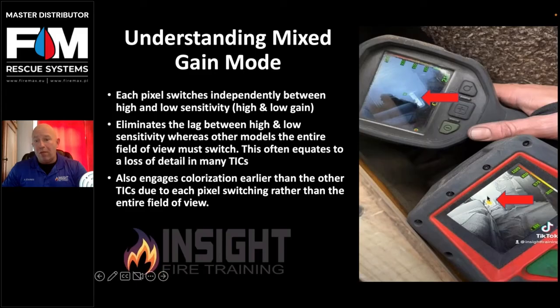Whereas if you look at mixed gain mode in the SICK, each pixel colorizes at 302 and greater, where every other camera, the entire field of view has to switch. So we're looking at the same fire environment with two excellent cameras that show color at 302 degrees Fahrenheit or 150 degrees Celsius. See, I did throw Celsius in there, my friends. So why is the SICK showing it earlier? Because the pixels are switching independently and the other one has to wait until a certain percentage of the pixels have that much heat, and then it switches. If you know that, it makes your decision making simpler and faster and safer, and I'm not worrying about symbols and icons, and the grayscale contrast is pretty jam up.